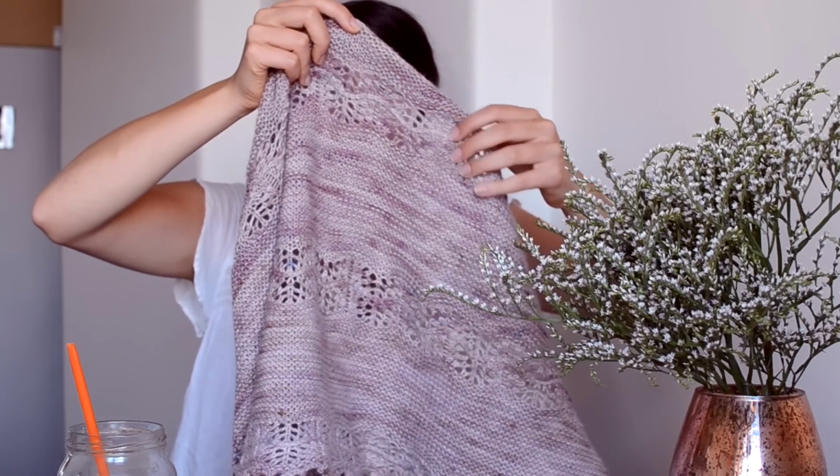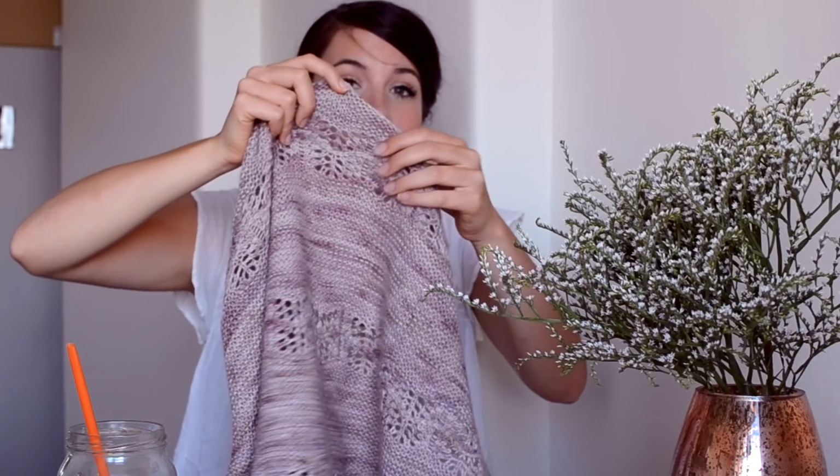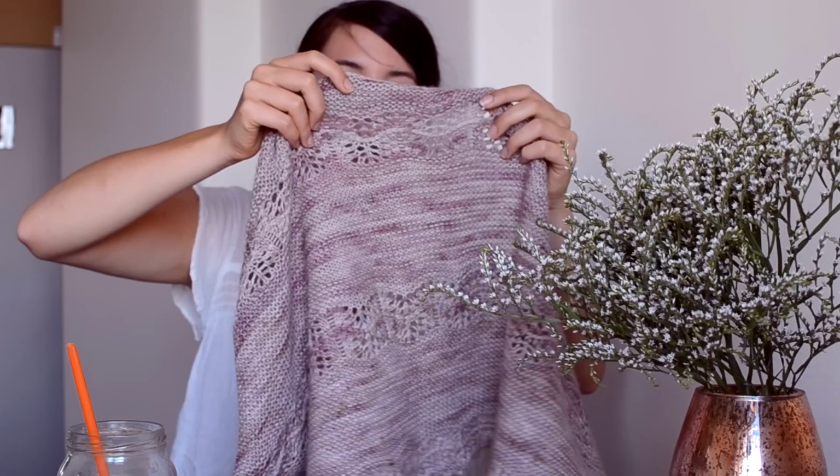And then I have incorporated a little Estonian braid in the middle. And because the lace pattern is curling quite a bit, it makes the braid curl as well. And that is so pretty. This is probably my favorite feature in the shawl.